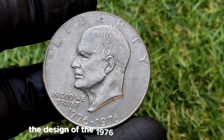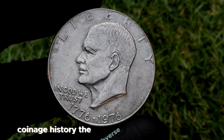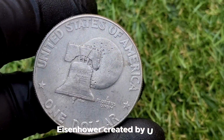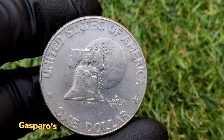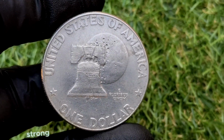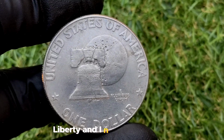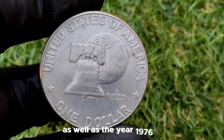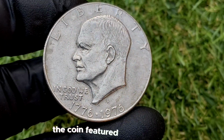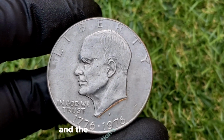The design of the 1976 Bicentennial Dollar is one of the most recognized in U.S. coinage history. The obverse, or front, of the coin features a portrait of Dwight D. Eisenhower, created by U.S. Mint engraver Frank Gasparro. Gasparro's depiction of the former president is elegant and commanding, showing Eisenhower with his signature strong features and commanding presence. The portrait is surrounded by the inscriptions Liberty and In God We Trust, as well as the year 1976. This year is significant because, for the first time, the coin featured a dual date 1776 to 1976 to represent both the bicentennial and the nation's founding.